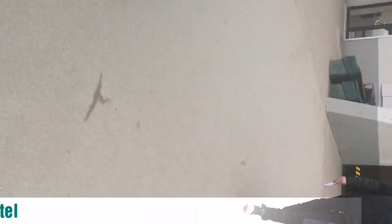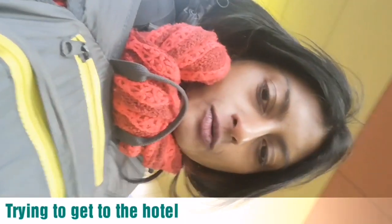Arriving in Riga, Latvia. This is just outside the bus station, and hopefully I make it to the hotel. Just trying to find my way to where that is at the moment, trying to get my bearings, and then find the hotel.